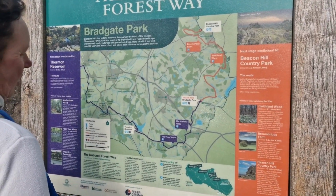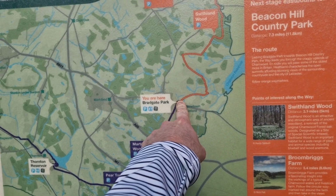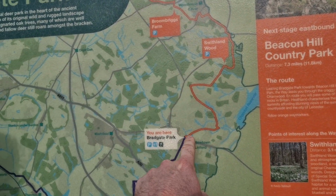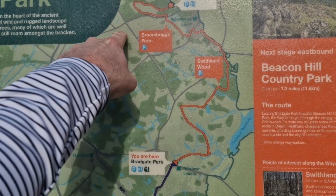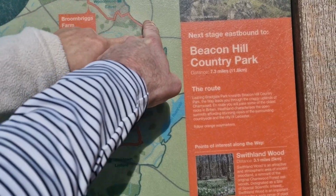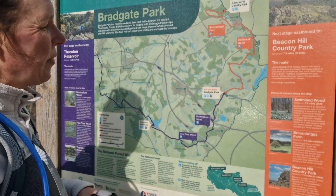Okay, so we've reached the other side of Bradgate Park now, and we're here. Okay, and we started up here in Swithland Wood, and we're going up to Beacon Hill, but we're actually going to follow it around this way, I believe, and come in through this door here. Yeah, before cutting back down through this to Swithland Wood. Back to Swithland Wood is our proposed route.